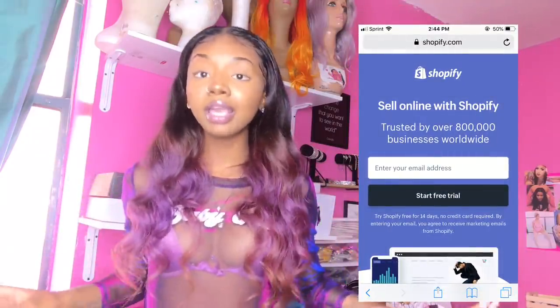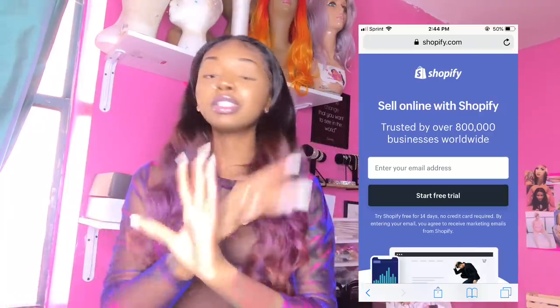You can make your website and see how you like it for 14 days, all for free. And it's not the type of free trial where they're trying to scam you, where you have to put your card in first and then they charge you at the end. No, you don't have to put in a credit card at all. At the end of the free trial, if you decide you want to use Shopify, you just pay for the plan and that's it. If you don't like it, you don't have to pay anything. The store will be closed, okay?